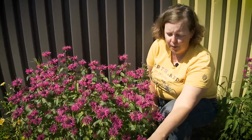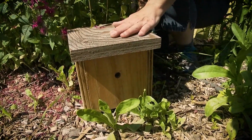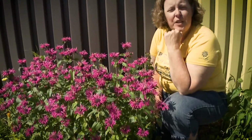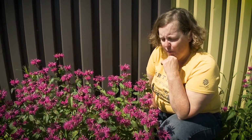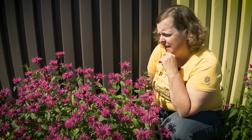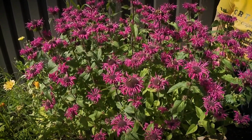We actually this year put out a bumblebee house that we purchased from Kerrywood Nature Center in Red Deer, and we don't have any bumblebees living in it, but we'll see next year if a queen decides to go in there. So it's really fun to plant flowers for bees because then you get to watch them, and that's what we call BTV. So yeah.